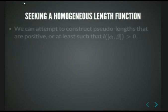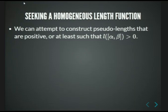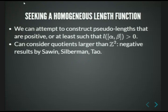But that said, this worked very well adversarially because the constructions and the bounds were intimately tied up with each other. So we can attempt to construct pseudo lengths that are positive, or at least such that the length of alpha beta is positive. Again, the general principle said that if we could construct one where the length of alpha beta is greater than 0, most likely using a sophisticated form of induction, you could actually construct a positive one. This was the instinct of many people, including myself at that point.